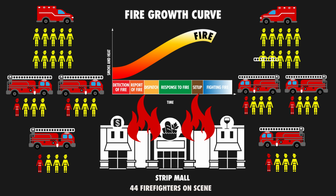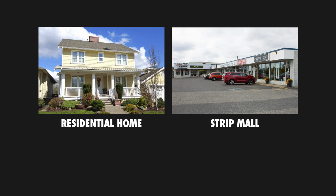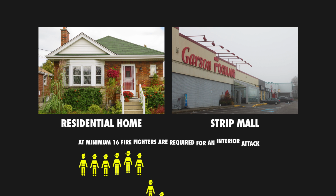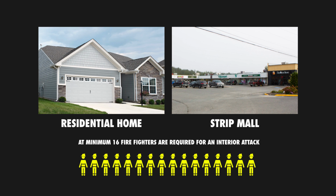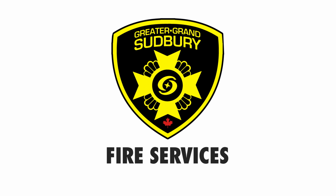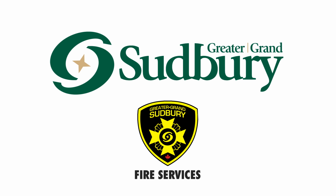Finally, with 44 firefighters on scene, this scenario has the resources required to be successfully managed, and then the fire put out. Whether it be a residential home or a strip mall, the resources required in manpower and equipment is much more than the initial unit of career or volunteer firefighters have at their disposal. At minimum, 16 firefighters are required for an interior attack, depending on the size of the fire, and as shown, the number can grow rapidly based on the structure and the risk to the community. Proper resources help ensure that the Greater Sudbury Fire Services upholds its mission to save lives, prevent injuries, and minimize property damage in a fire emergency.